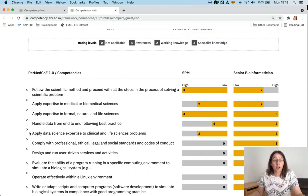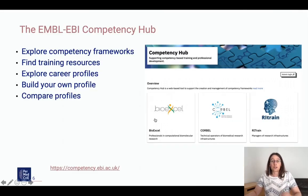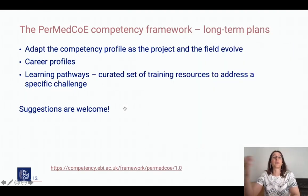And then in future, when we add training resources, you would also be able to explore which training resources are associated to those competencies, and therefore which training resources you can use to improve in that competency. So now I'll go back to the presentation just to show you where we are going with this PerMedCoE Competency Framework.